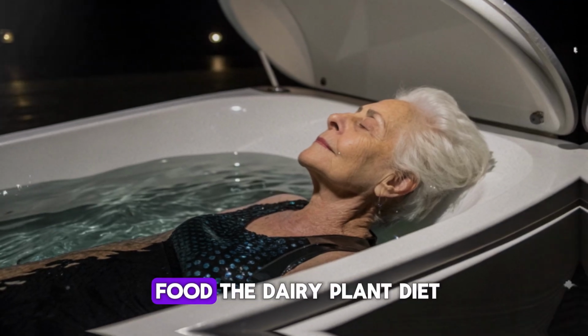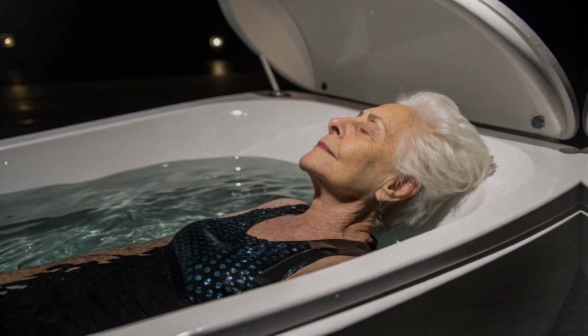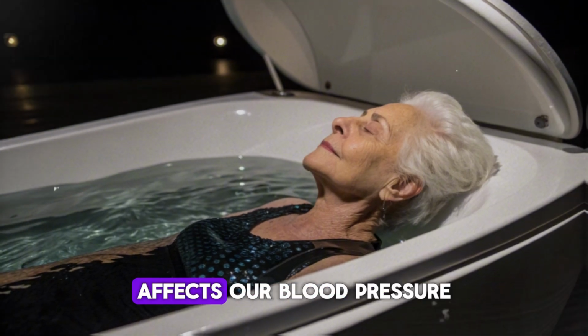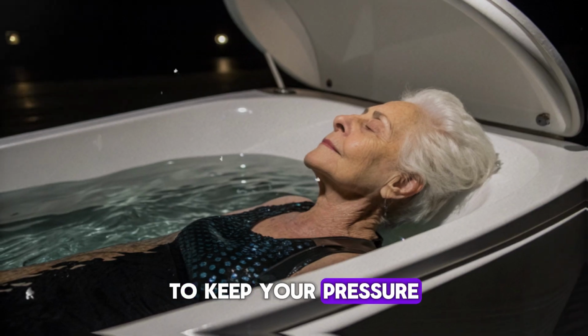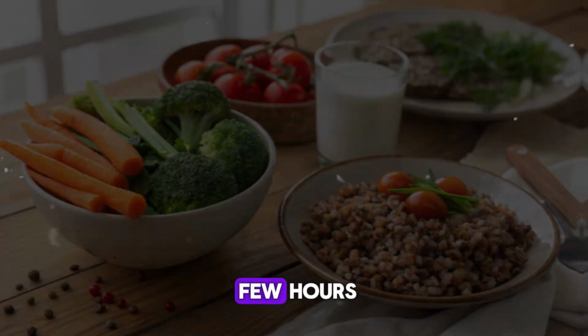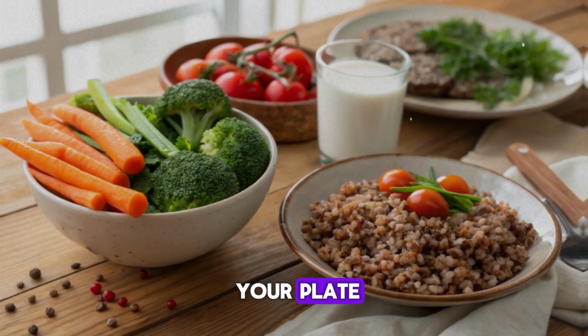The hidden power of food, the dairy plant diet. We often overlook how much our diet affects our blood pressure. Food can be medicine or poison. To keep your pressure stable long-term, not just for a few hours, start with what's on your plate.